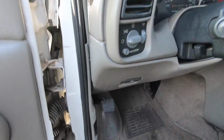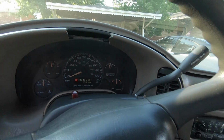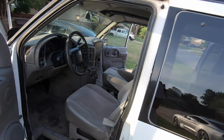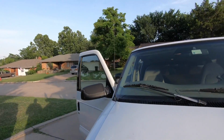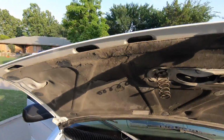Let's take a look at the engine compartment. I've got this piece right here and I need to glue it back in. You would think these vans would be really common at the salvage yard, but they're not. I went to 2 salvage yards, LKQ and Pull-Apart, and between the two, they only had maybe 6 of these vans, and almost everything was missing from all of them.